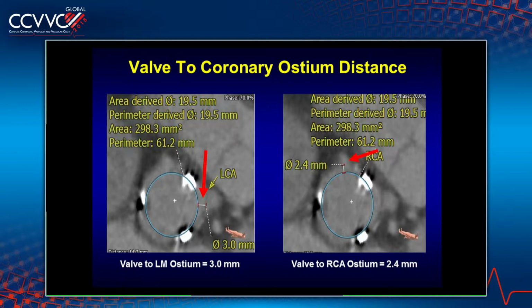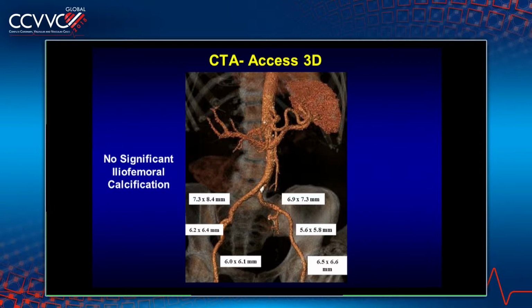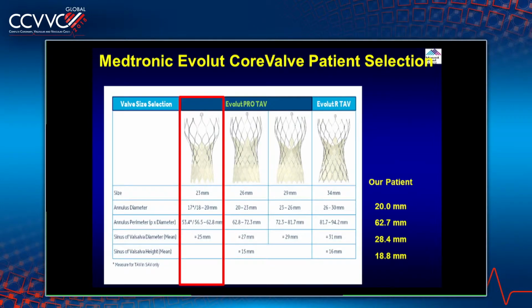Such an important point here for everyone. Very important. So next slide. Just to our access is very adequate. We've taken the right side for the main access here. Next point. Next slide.